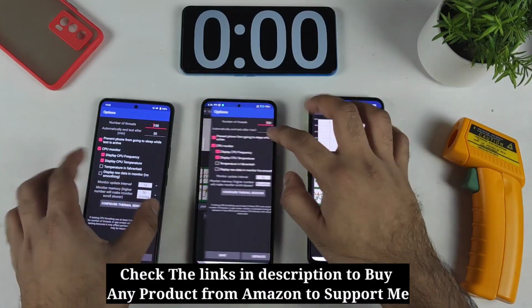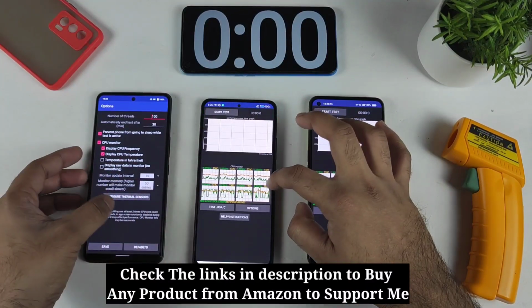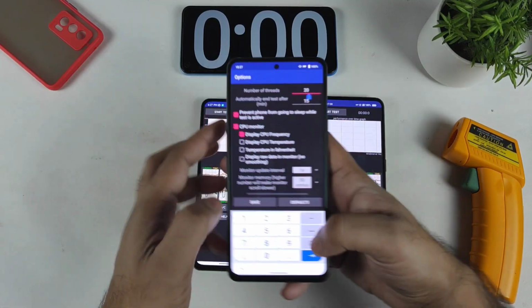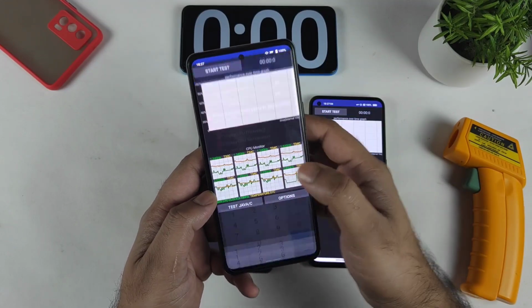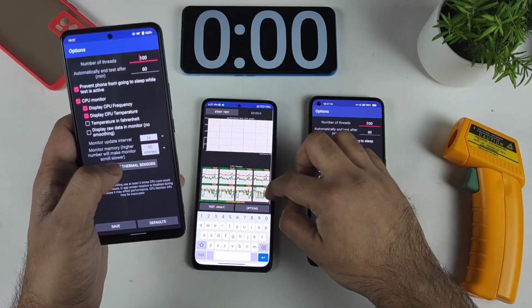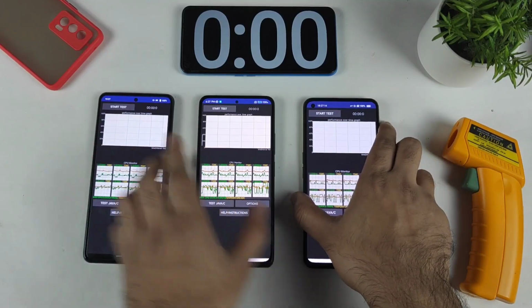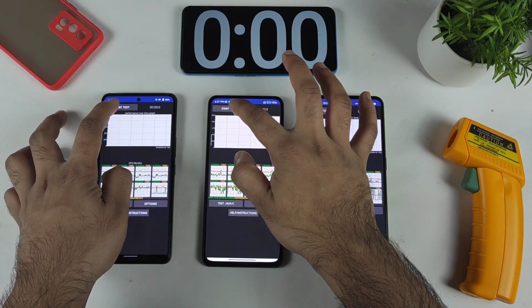This is going to be really intense testing, friends, 60 minutes. For the first time I'm putting this much intense pressure on a device. Let me change it to 100 threads and 60 minutes, save. So all of these smartphones are set to exactly the same 60 minutes. Right now it's perfect. Yeah, I'm trying to double check. Yes, exactly perfect friends. All three smartphones are at 60 minutes. And now let me click start.